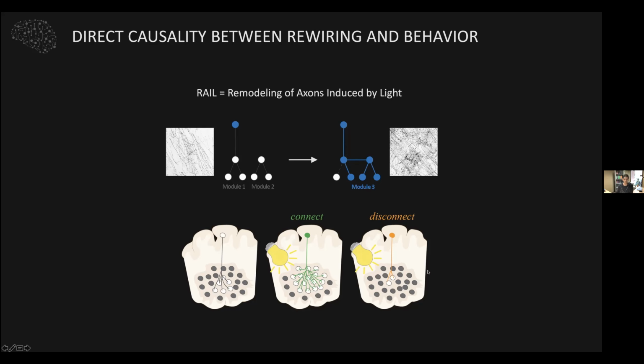So this is summarized here, very simple to picture. This is a naive situation where you have an existing circuit, in this case a very simple cortico-striatal circuit. And now, using these tools, in theory, we would be able to either create new connections or disconnect existing circuits to try and mimic what was observed naturally during the extensive learning. So that's the basis of the project now.